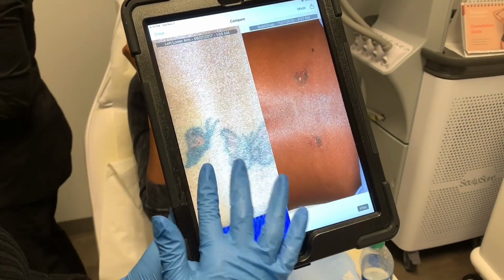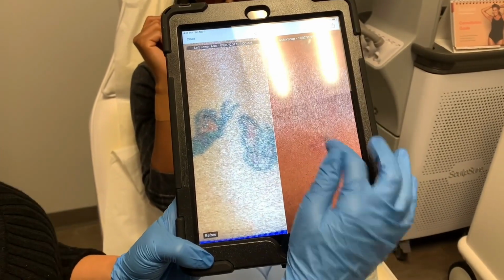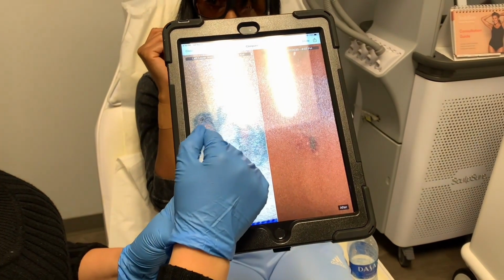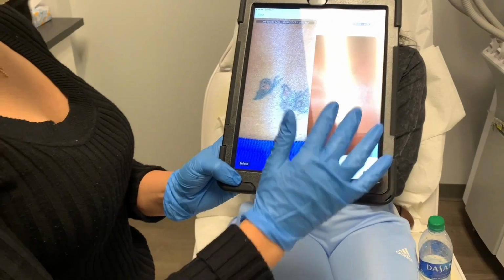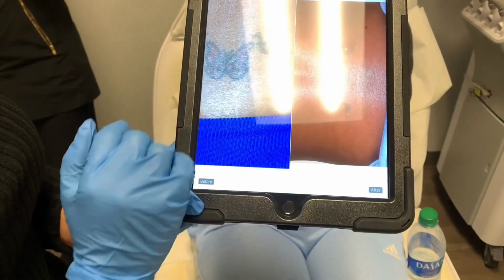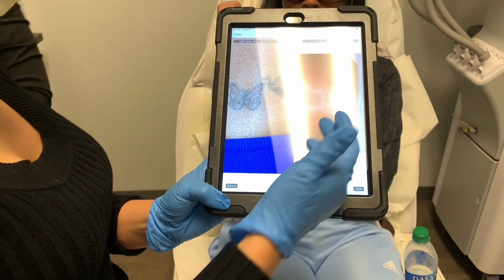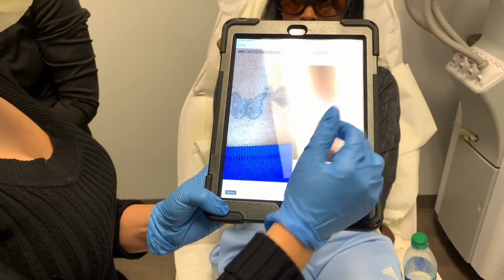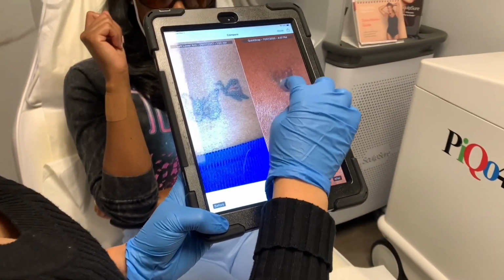The only thing that's left, this corner of the tattoo, the only thing that's really left is the pigment that was on the bottom of the butterfly, and a little bit of the red right there. So it should resolve itself eventually, but being able to get rid of this is what we were trying to do today. The dark green that's still there.